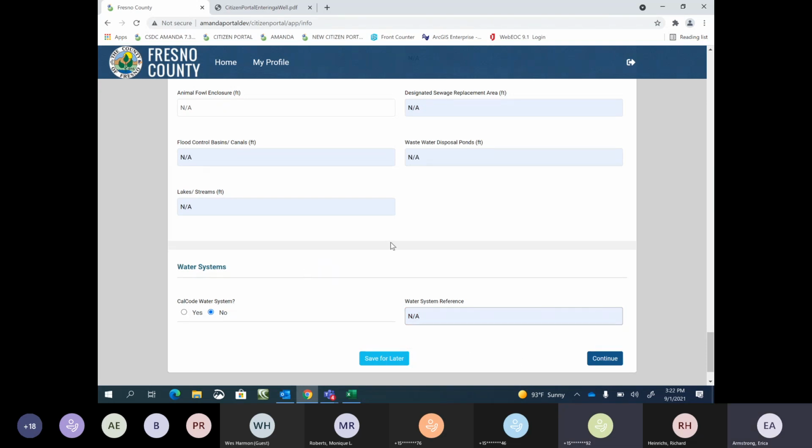So once you're here, you have two options after you finish this page, either save for later or continue. Maybe you started the process and you have to go to something else and you can't finish, you can do save for later. Or if you need some more information and weren't able to finish, save for later. Otherwise, if you finish all of it, you can go ahead and hit continue.